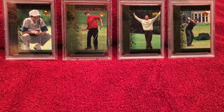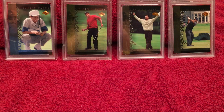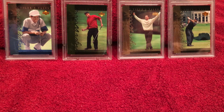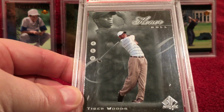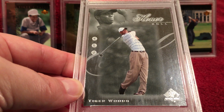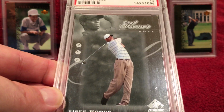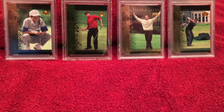One of my favorites. Now here's another one that's really fun. This is the 2001 SP Authentic Honor Roll. I think I'm going to take this one out of the case, out of the plastic, because we've got to see the shine on this. Oh, check that out. I love the SP Authentics. I told my brother to look at SP Authentics autos last night. They were a little pricey, weren't they? Yes, they were. Honor Roll, PSA 10. Beautiful.